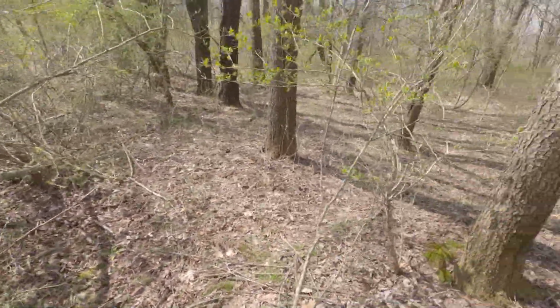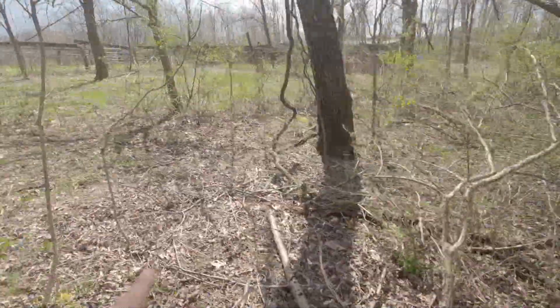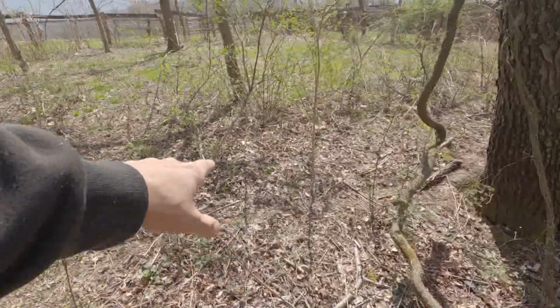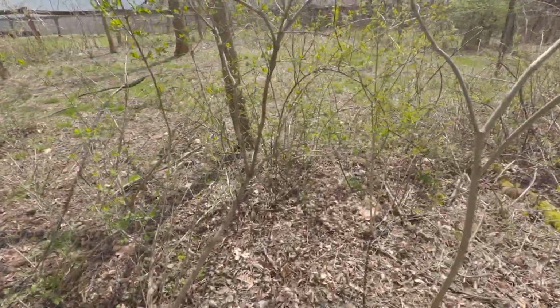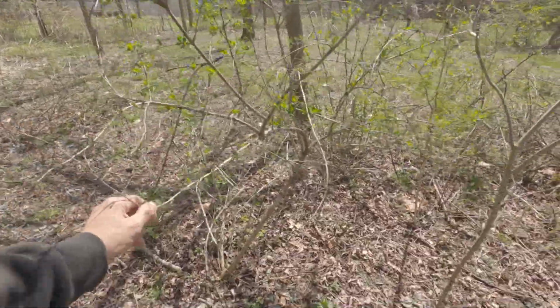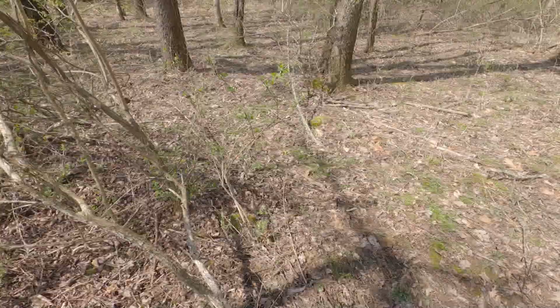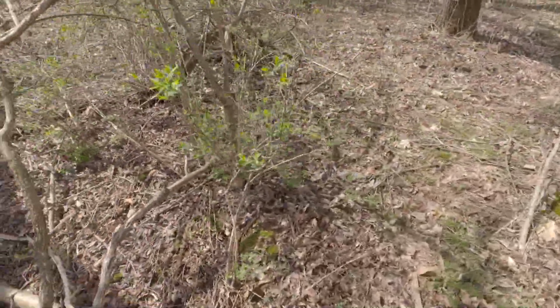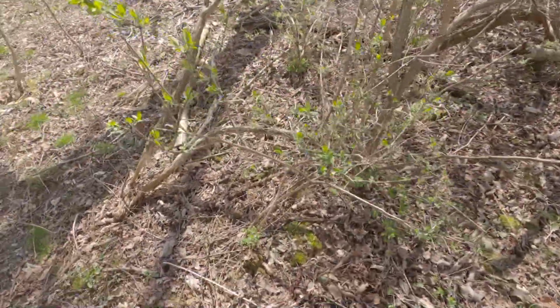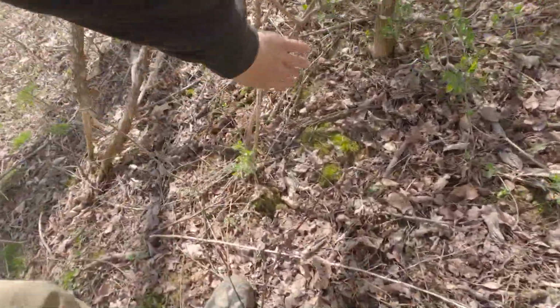Now if we look across here, a lot of this, there's another one. Right here's another one. And you can see they get pretty good size. So that's honeysuckle. They smell wonderful when they're in bloom, but they're not the greatest plant to really have in your woods.